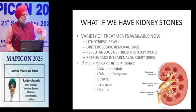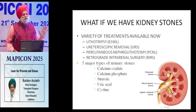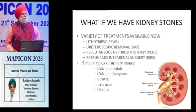Earlier, we used to do percutaneous nephrostomy, and then PCNL, removing the stones. I will show those diagrams also, puncturing the kidney from the back side. But if there were multiple stones lying in multiple calyces, we needed to do multiple punctures. With this procedure, RIRS, you can avoid all those punctures and remove the stones. But then the limitation is size. If the stones are too big, you cannot remove all the stones by RIRS.